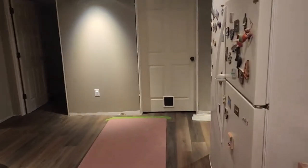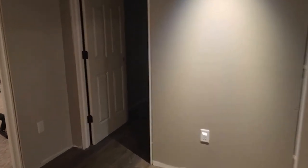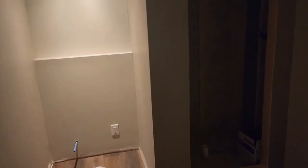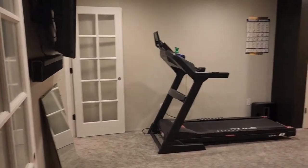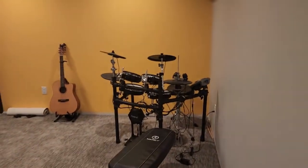I got a mechanical room here, and then a little full bath. I almost said half bath, but no, it's a full bathroom right here. So I got a shower in here. I'm gonna do a full tile shower there. Got a toilet, vanity, nice little bathroom there. And then over here, we got a little workout room. And a little band equipment's over there.